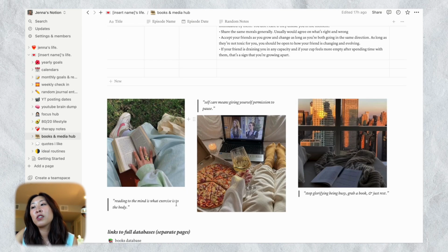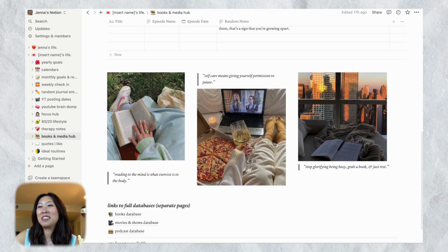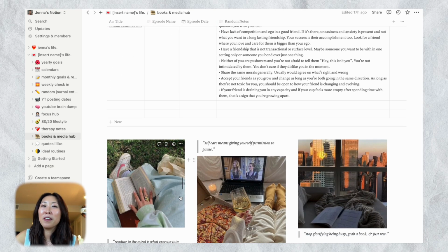Reading is to the mind what exercise is to the body. Self-care means giving yourself permission to pause. And then stop glorifying being busy. Grab a book and just rest. I made that up. But I think this is really cute. I think adding images is what makes your Notion look a lot more aesthetically pleasing. So I just thought it was really fun. These pictures are all found on Pinterest also.